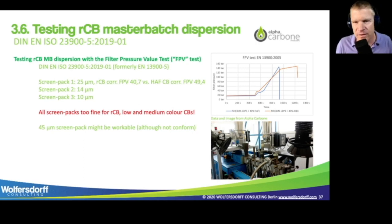There is an international standard for the filter pressure value. Here we are extruding with a screen pack and we're measuring not the particles that are on the screen pack in ppm, but we're measuring the counter pressure, which increases, as you can see on the right-hand chart, with the amount of extruded master batch. This norm is the DIN EN ISO 23900 from last year, 2019. It formerly was the EN 13900 from 2005.